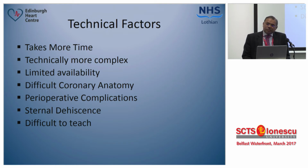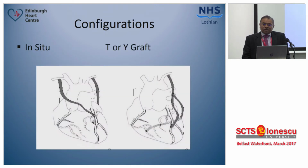Using two internal mammary arteries makes the operation slightly more complex. LIMA and 2 veins is a standard operation which is performed in a standard fashion. The same cannot be said for using two internal mammary arteries. And there are a variety of ways in which two mammary arteries can be used, and some of the ways are shown over here.